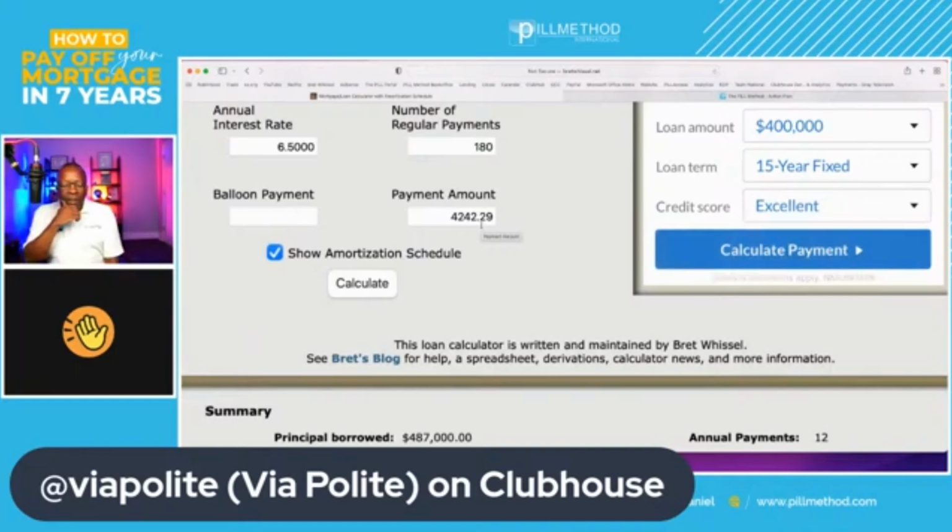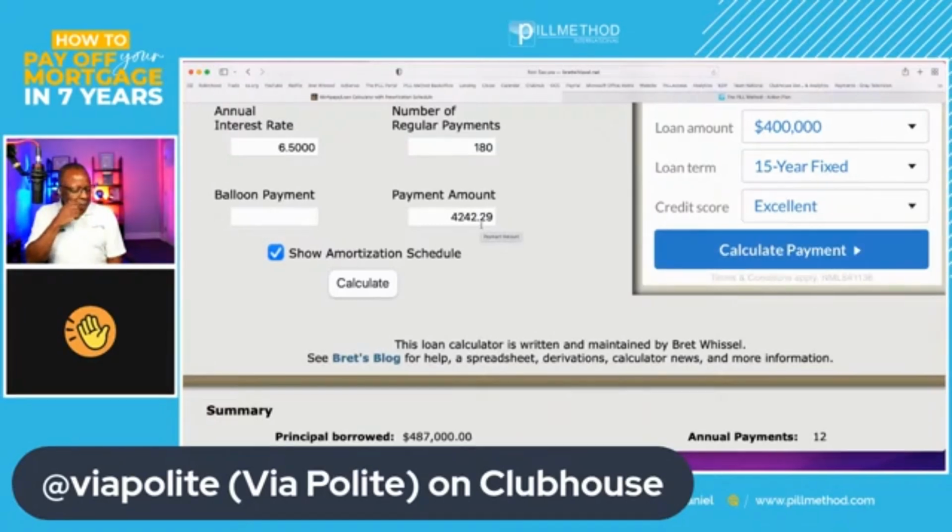So, Ms. Villa, if I knew going in that on a 30-year note I could pay $3,078.17, and on a 15-year note I would be paying $4,242.29, could I get a 30-year mortgage and still pay the 15-year note payment? Yes. You don't need permission to have a 15-year mortgage. You can just start paying the 15-year payment if you want to.